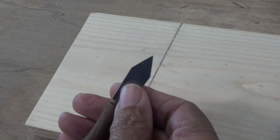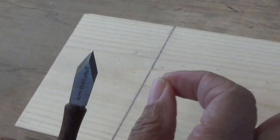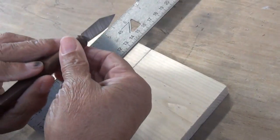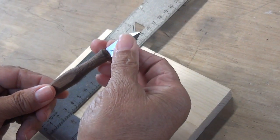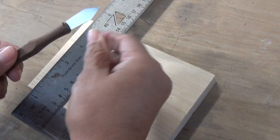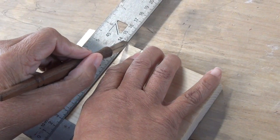It's flat so that it rides against your square. Now, a marking knife makes a very thin line, and that's what you need for woodworking because it's all about a precision joint, right? What I'm going to do is take my marking knife here. If you notice, like I said, bevel, flat side. I'm going to place the flat side up against the edge of my square, and I'm going to use the edge of my square to ride my knife against.